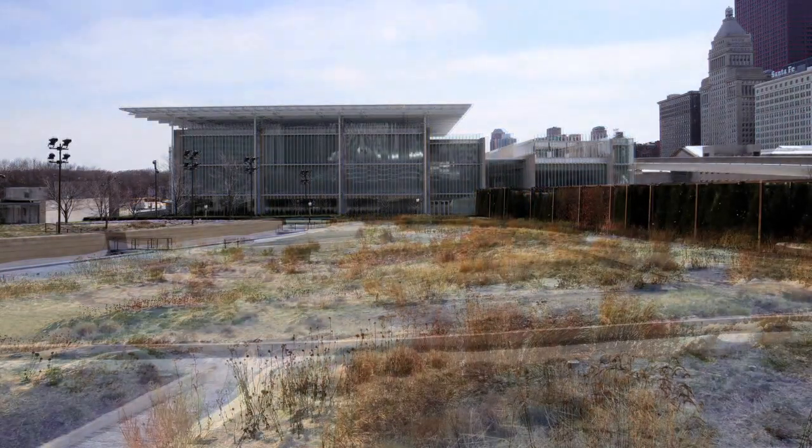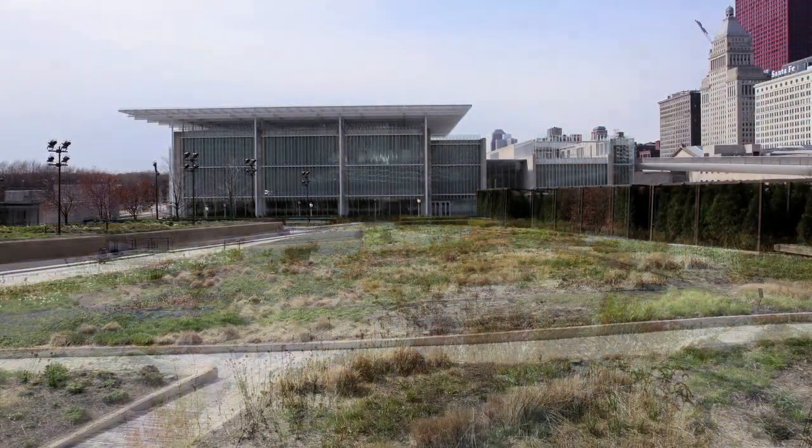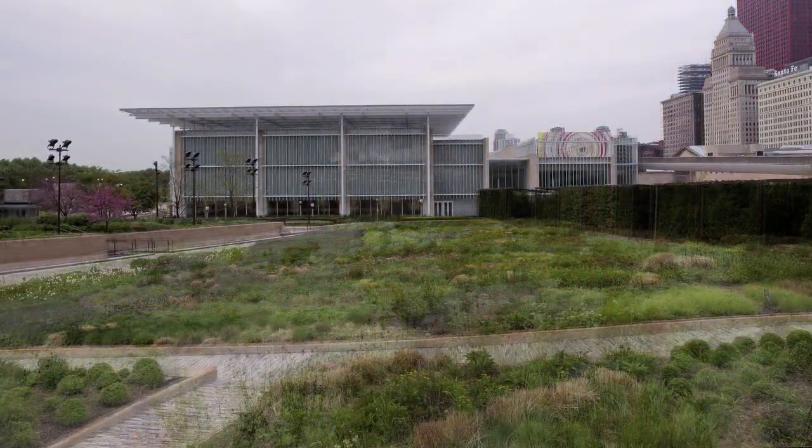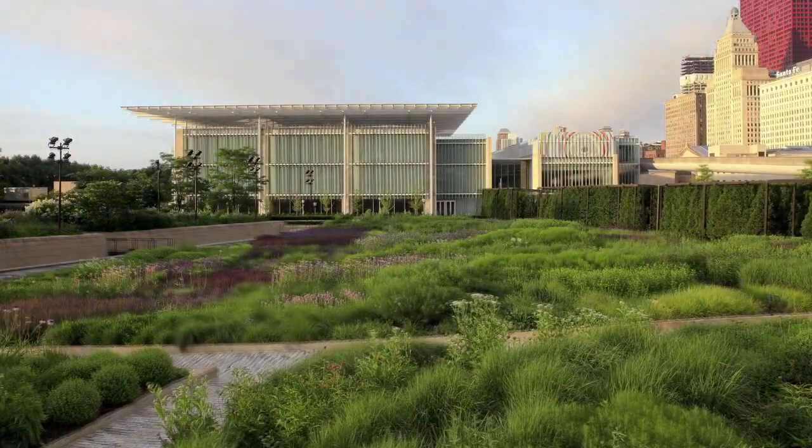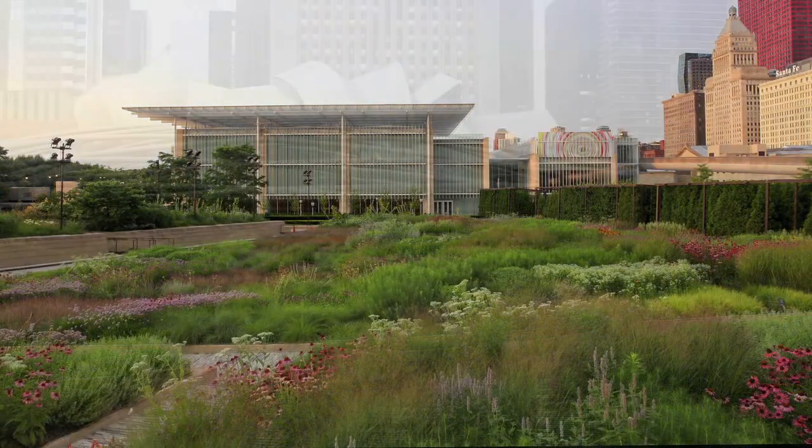A garden couldn't be only nice in summer, it needs to be nice all year round. My name is Piet Oudolf.